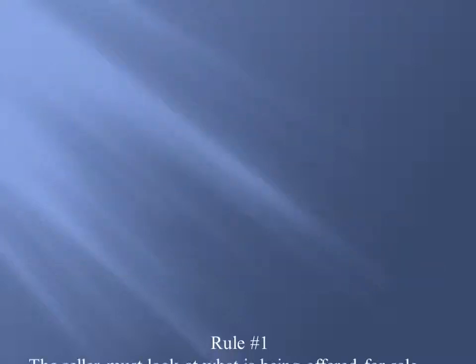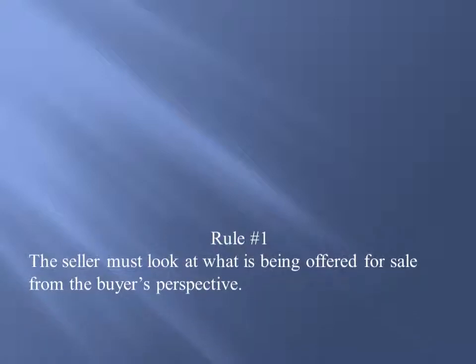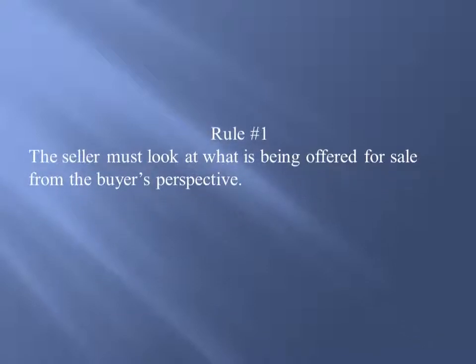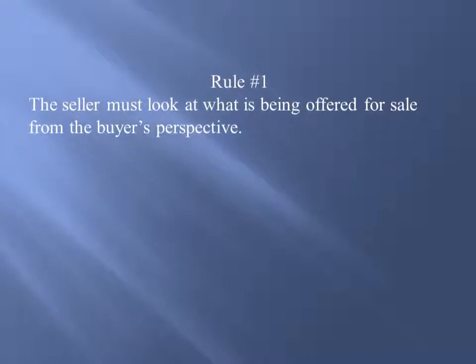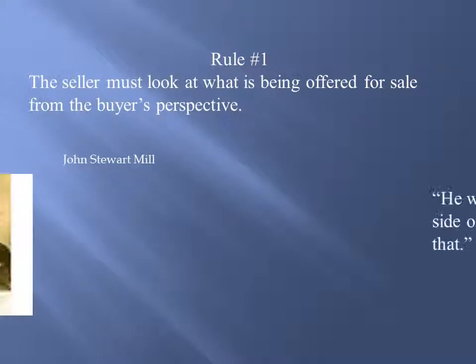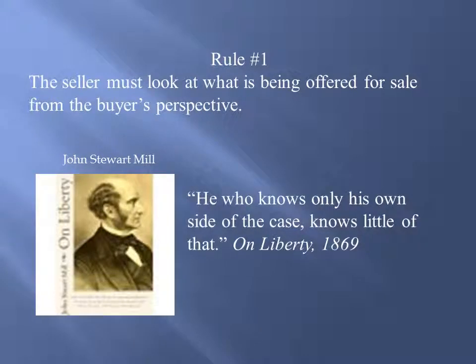There are 2 overall guiding axioms a serious business seller must know at the onset of the business selling process. Every business owner who aspires to sell his or her business must first and foremost heed rule number 1, and that is to look at what you're offering for sale from the buyer's perspective. To quote John Stuart Mill from his essay On Liberty, 1869, "He who knows only his own side of the case knows little of that." The idea being that business sellers and their brokers should consider the asking price from the buyer's perspective. Ultimately, this is the only way one is likely to establish a reasonable price at which the business is likely to sell.